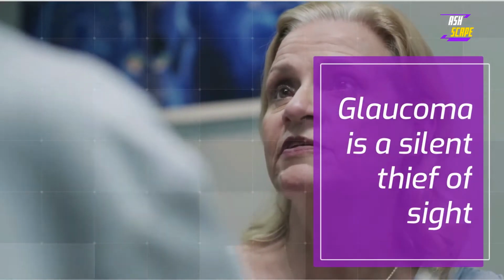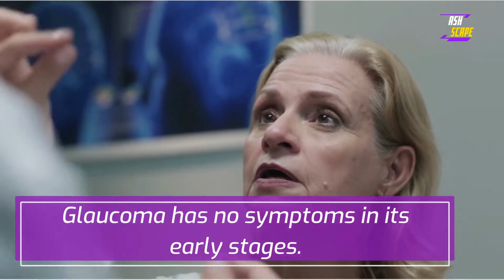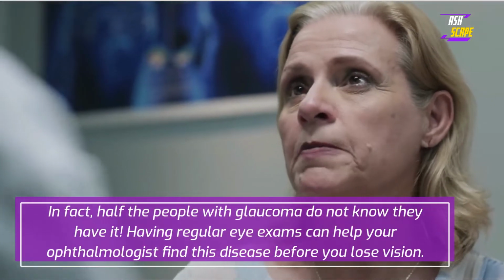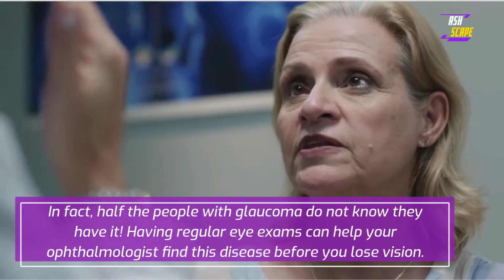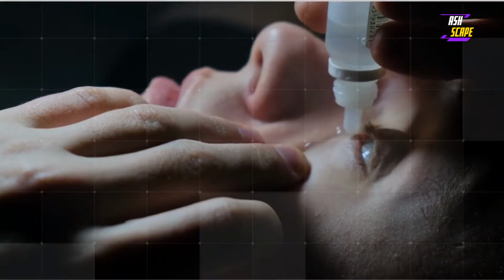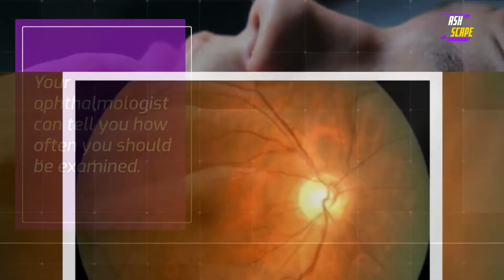Glaucoma is a silent thief of sight. Glaucoma has no symptoms in its early stages. In fact, half the people with glaucoma do not know they have it. Having regular eye exams can help your ophthalmologist find this disease before you lose vision. Your ophthalmologist can tell you how often you should be examined.